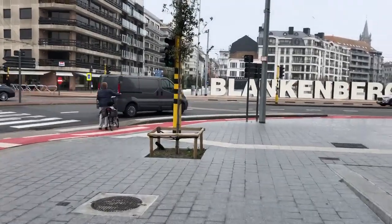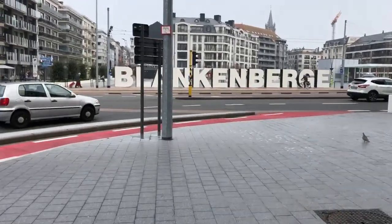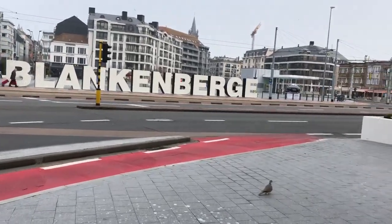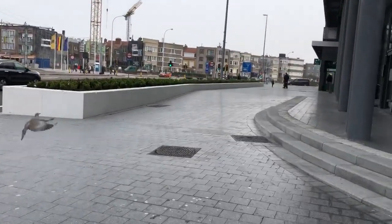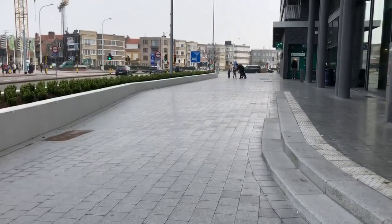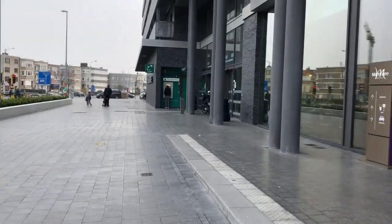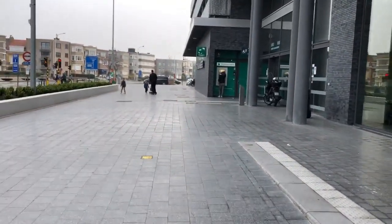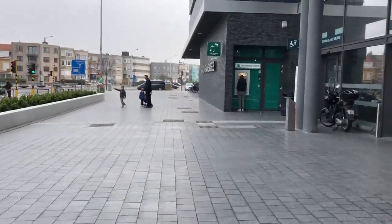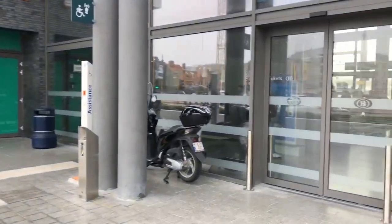There are a number of shops down there. Here's the station, so we'll have a look in the station, because she said you could probably get things like fridge magnets and what have you, which is what I really came for. So we'll have a look inside the station.